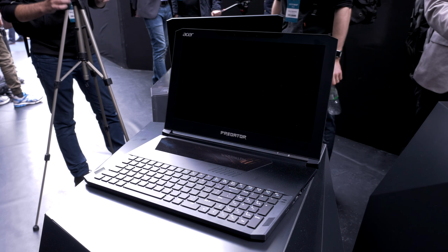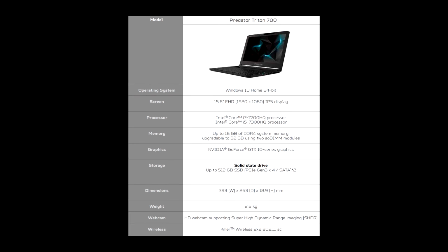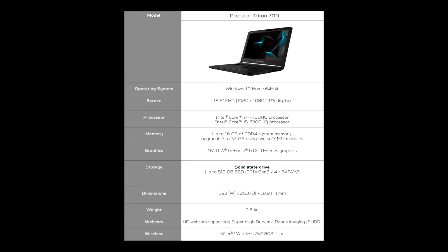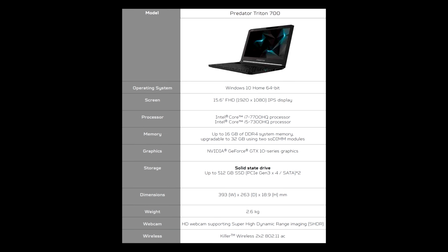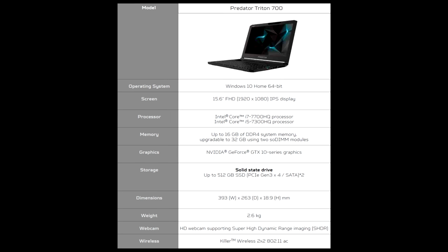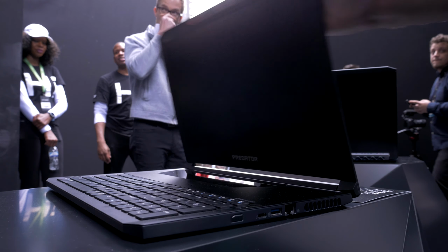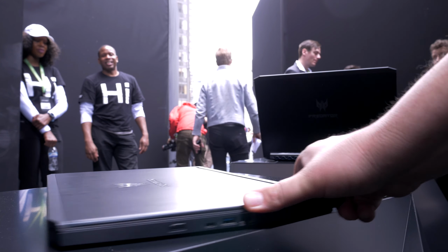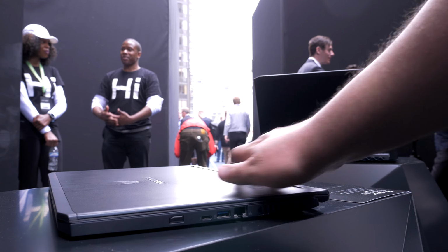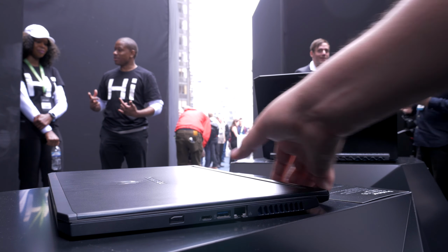It will be a 15-inch 1080p IPS display on here, and we will have different variants with i5 7300HQs and i7 7700HQs, and you'll be able to get 16 or 32 gigabytes of system memory, depending on which one you go for. We don't know exactly which graphics card, or which GPU, I should say, will be in here yet, but it will be something from the NVIDIA 10 series, and I'm expecting something on the higher end, as these are kind of starting up around $3,000 for some of the base models, so I would expect to see something pretty high-end as far as the GPU is concerned from NVIDIA.